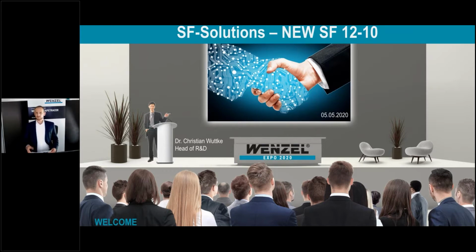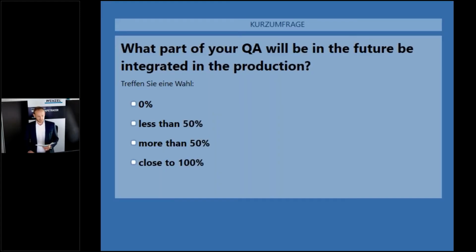And that's why I first brought a little question right up front for you. My question is, what part of your quality assurance in the future will be integrated into the production? Is it nothing? Are you planning to stay in the rooms, or are you going to have a part moved into the shop floor environment, or are you going to have all of your quality assurance in the production environment? So this is my question: what part of the quality assurance in the future will be integrated into the production environment?